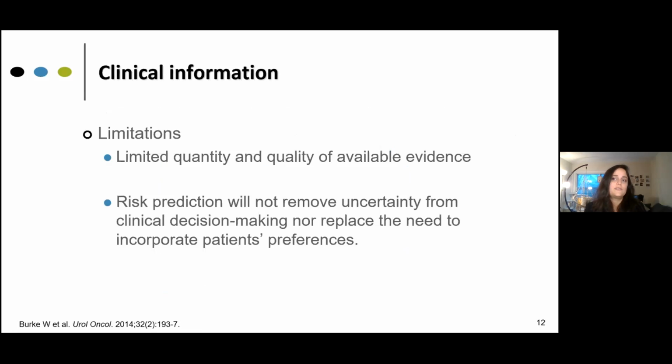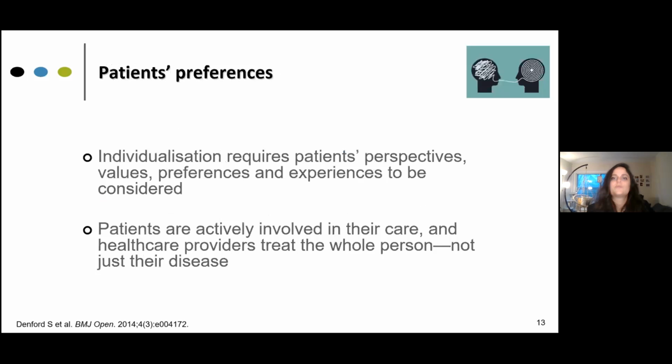And one limitation of this type of approach is the limited quantity and quality of available evidence. So the prediction model is limited to the variables available in the data set and to the sample used. Also, the risk prediction model will not remove uncertainty from clinical decision-making, nor replace the need to incorporate patients' preferences, which is our next approach.